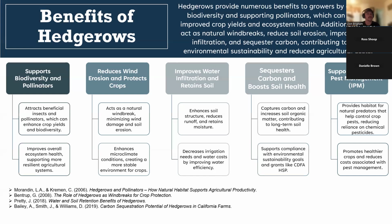And then there is an aspect of integrated pest management, providing habitats for natural predators, helping to control pests, reducing reliance on chemical pesticides, and overall promoting a healthier crop and reducing costs associated with pest management. I've got research articles down here if you're interested in learning more about this information, where I got it from, and going further. There'll also be some links a little later on that will help you too.